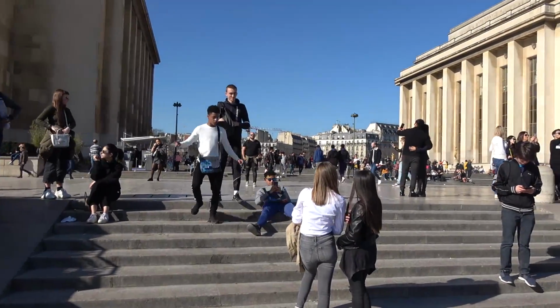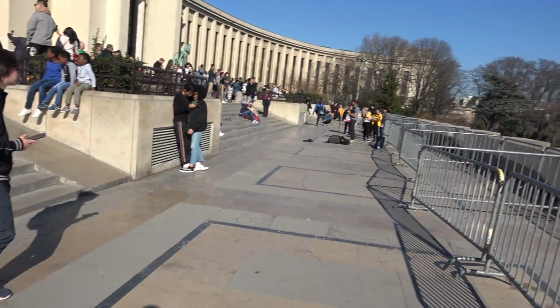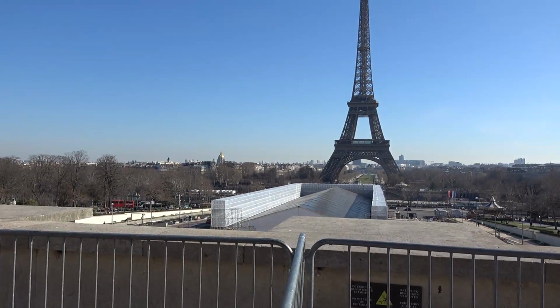Hundreds of people up here taking photos, and this is them right in the middle, this point just here. Best place to come to get them views. Absolutely incredible, it really is.